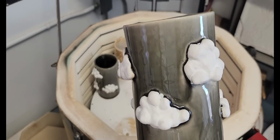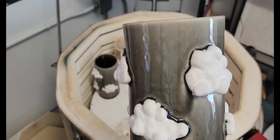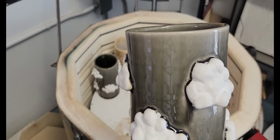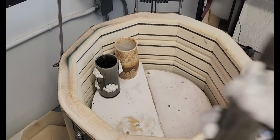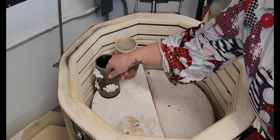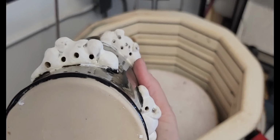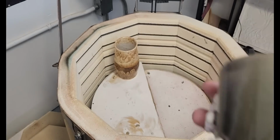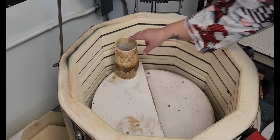And this is the Clayscapes Fog. And then she's just done the white velvet underglaze with no glaze over it. So you get a nice tactile thing going. It feels like clouds, or it feels fluffy. And watch her channel. I'll link it. Because this one you can actually see the holes better than that other one. And so yeah, it's kind of cool. She's doing some really awesome stuff, you guys.